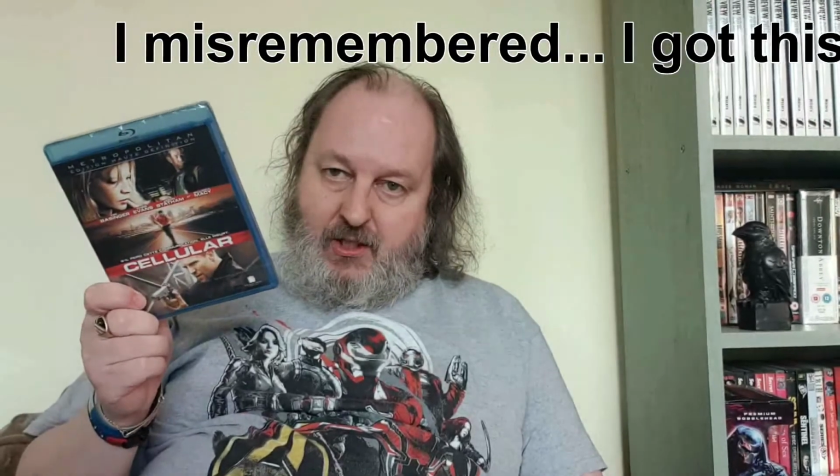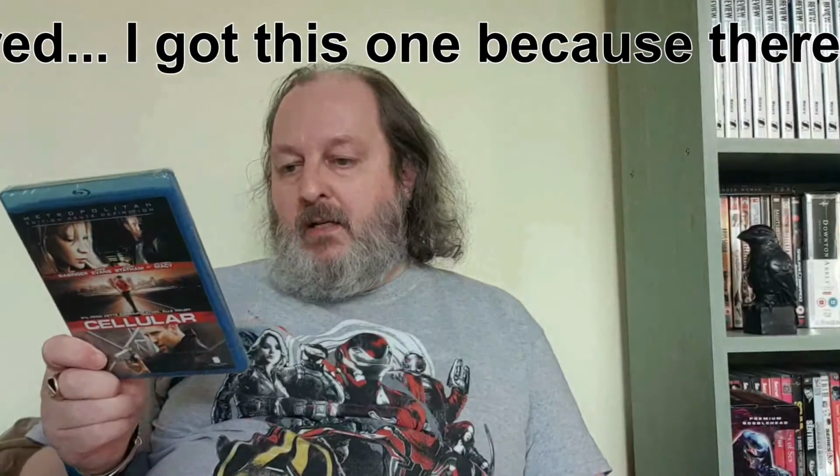Yeah, this is one that I've heard is very good and is expanding my Jason Statham collection, though I'm not sure how much he's in it, even though he appears in big letters on the front cover, and a picture of him does as well, and that is Cellular. This is the French edition, because the UK edition is hugely expensive for some reason. This does have obviously the English soundtrack, which I'm after.